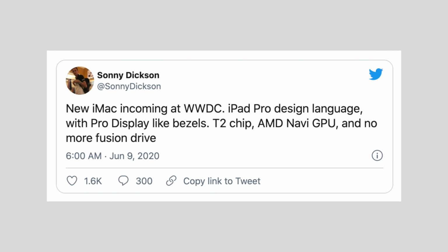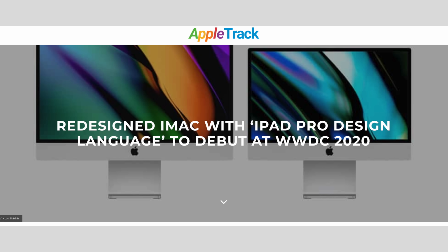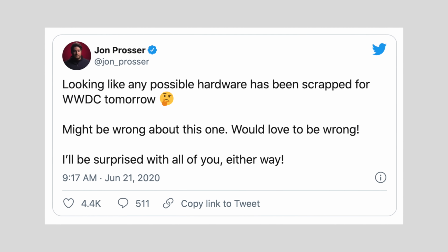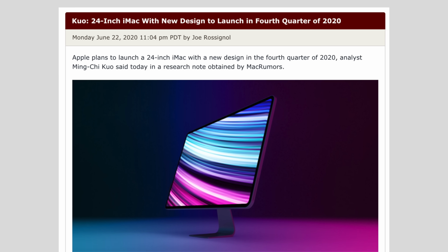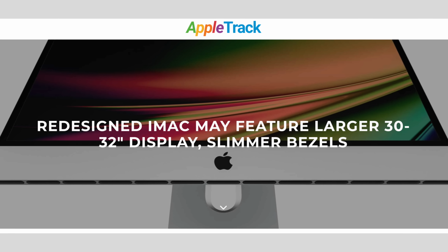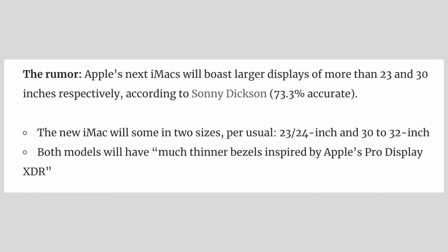Then in June, Sonny Dickinson claimed that a new iMac was going to be launched at Apple's annual WWDC event with an iPad Pro design language, basically looking like Apple's Pro Display XDR, which makes a lot of sense. But shortly after that, Jon Prosser tweeted out that any possible hardware has been scrapped for WWDC, and he turned out to be right. At the event, no iMac was launched, but Ming-Chi Kuo did come out and say that a 24-inch iMac with a new design was gonna launch in the fourth quarter of 2020, which is slightly different from the 23-inch size rumors that we heard earlier. And then in July, Sonny Dickinson updated his rumors, saying that they expect there to be two sizes of the redesigned iMac, with both of them having much thinner bezels.